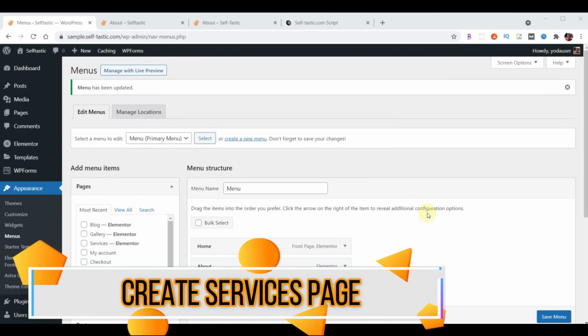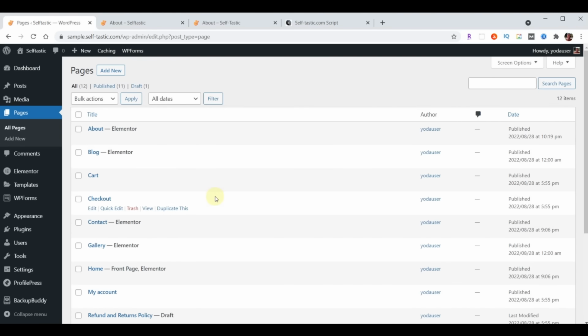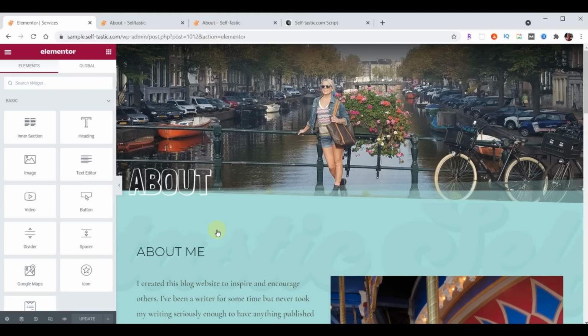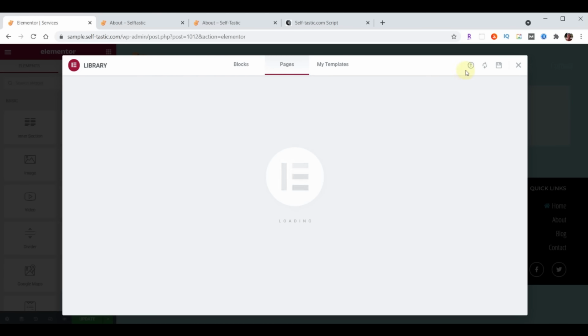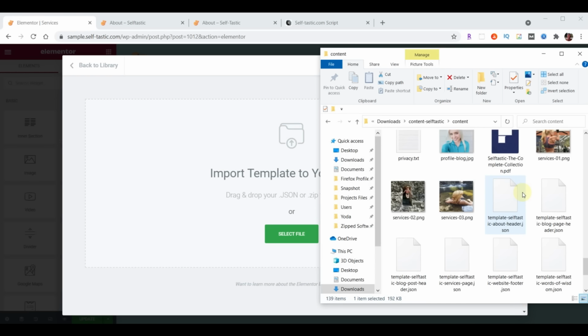And now we're going to quickly build a services page in case you need one for your website. So we're going to go to Pages. So we're going to scroll down. Hover over Services. Edit with Elementor. And there's our copy of our About page. And what we're going to do is delete every single widget here. And then we're going to choose the folder. And then we're going to import a template. And we'll go back to our content folder. Scroll down to the templates. Here's our services page. Drag that over.